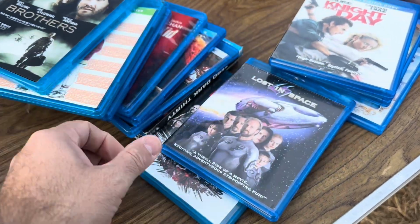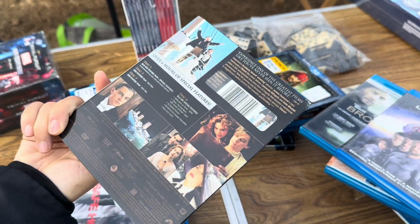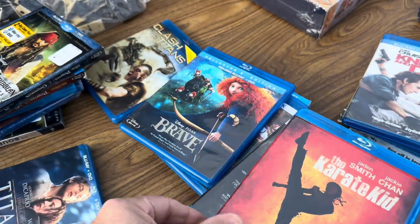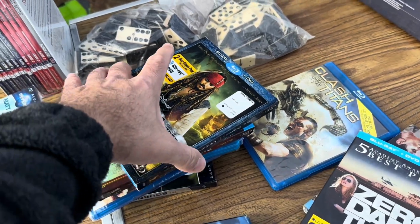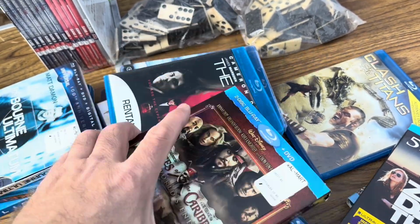Best movie ever. Best movie ever? Titanic. My daughter loves that movie. It's my favorite movie. That is a good movie. Not my favorite movie. I'm older than you, but I like all the 80s movies. There's some good movies here, but I have a lot of these. And these are what I start getting confused on, which ones I have and which ones I don't have. So I keep buying some of the same movies.